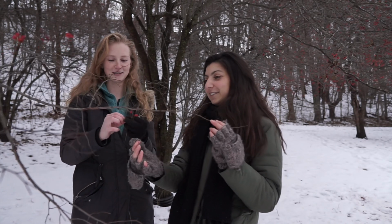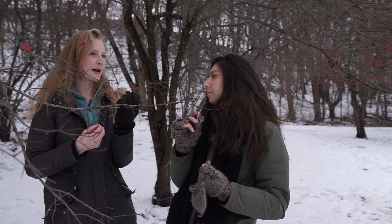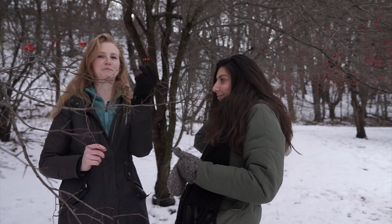It's probably hawthorn trees. The hawthorn is in the rose family as well as the apple. They do kind of taste apple-y. They taste like a cross between a rose and an apple. That's what they taste like. Boom.